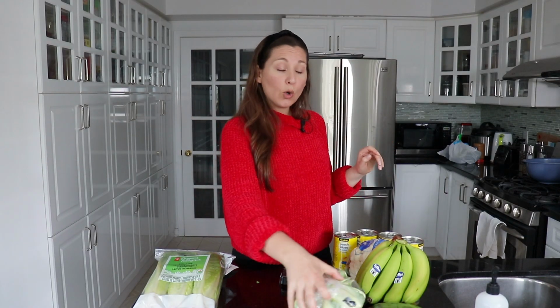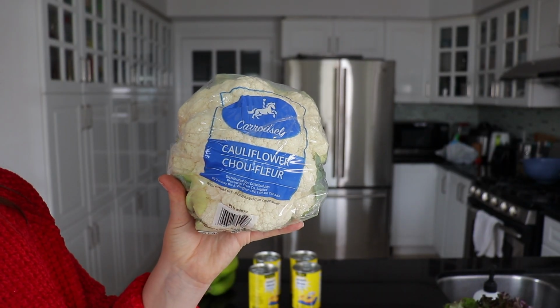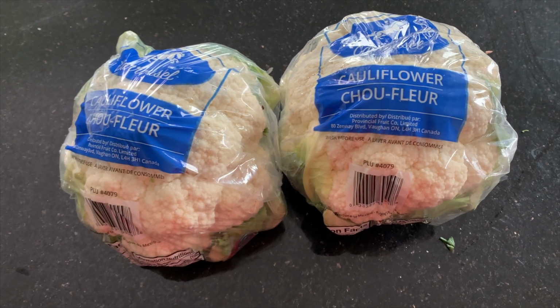Okay, up next, we also have 2 cauliflowers. Cauliflower is also really expensive lately. I don't know why. It's not as bad as I've seen before, and these were actually on sale, which is why I got 2 of them. But lately I've been seeing cauliflower for like $4 and $5 a head, and I'm just like, no, too expensive. So I believe that these were $3.50 each. Let me see, $3 each. So I did go ahead and get 2 of them because usually, like I said, they're $4 or $5 each.